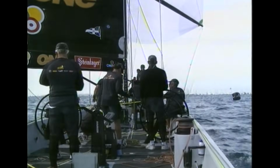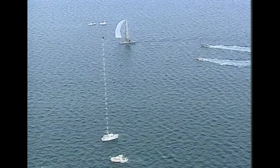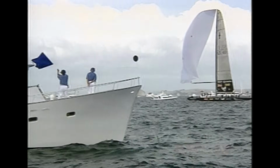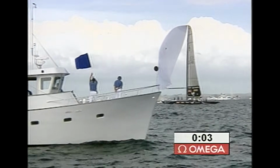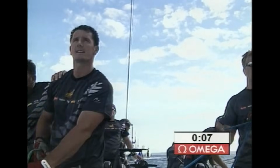But for Team New Zealand, it's been all plain sailing, efficient, ruthless, outstanding and impressive. On the 22nd of the second, 2000, Team New Zealand goes 2 up over the Prada Challenge from Italy.